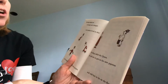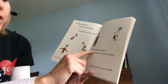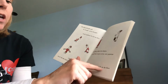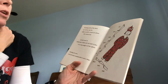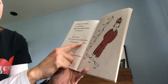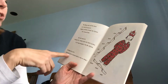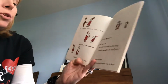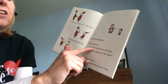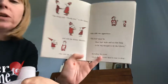The king thought and thought and thought until suddenly he had an idea. The bed must be big enough to fit the queen. The king called the queen. He told her to put on her new pajamas and told her to lie on the floor. The king took off his shoes and with his big feet walked carefully around the queen. He counted that the bed must be 3 feet wide, 1, 2, 3, and 6 feet long, 1, 2, 3, 4, 5, 6, to be big enough for the queen, including the crown which the queen sometimes liked to wear when she slept. The king said thank you to the queen. He told the prime minister, who told the chief carpenter, who told the apprentice. The bed must be 3 feet wide and 6 feet long, to be big enough to fit the queen, including the crown which she sometimes liked to wear to sleep.